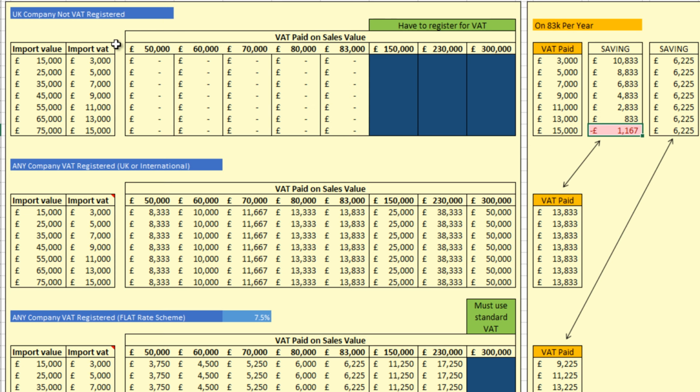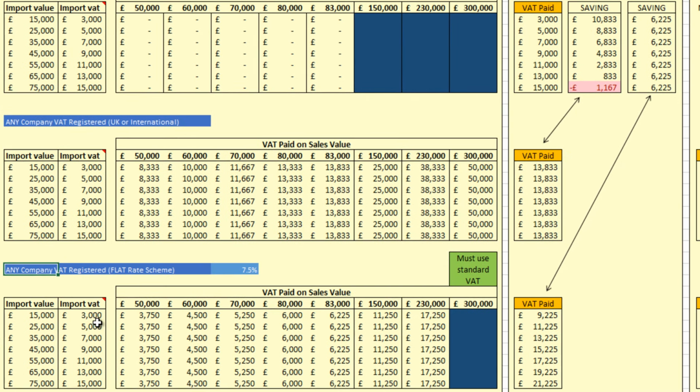Now let's have a look at, we'll go down instead of moving to the right. We'll have a look at this. This is the flat rate scheme example. So any company that's VAT registered that goes onto the flat rate scheme will pay different amounts of VAT. So here we can see this £15,000 import value again. You'll pay £3,000 import VAT, but because you're going to be on this 7.5% flat rate, if all you sell is £50,000 in a tax year, all you're going to be paying is £6,750 in VAT versus the £8,333 if you're on the standard scheme.